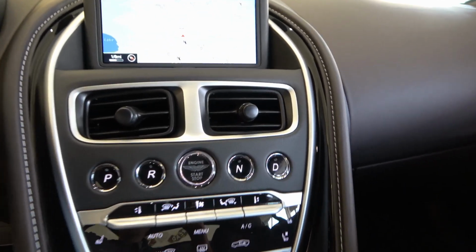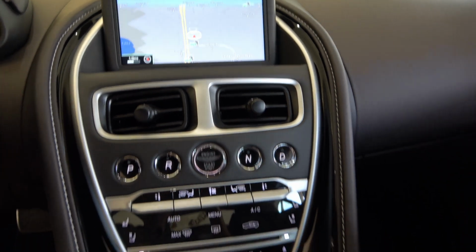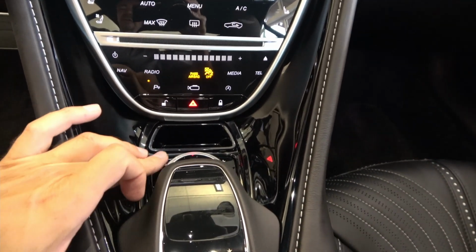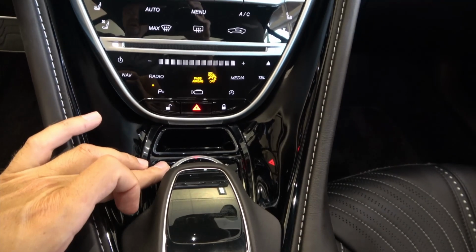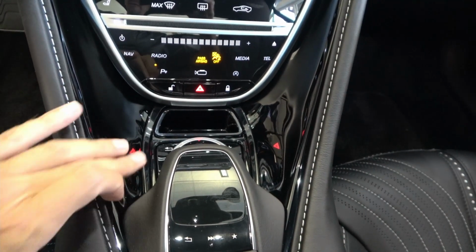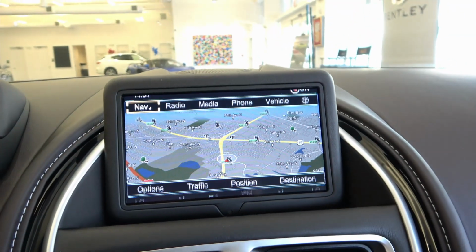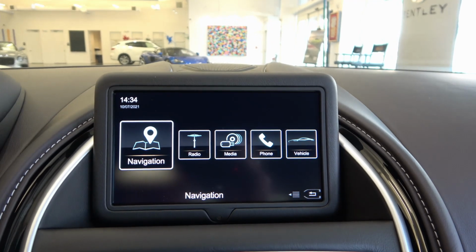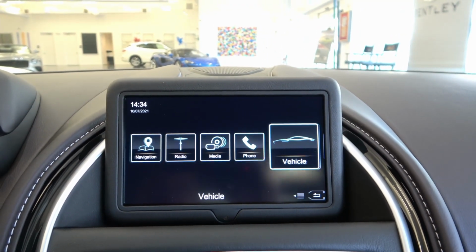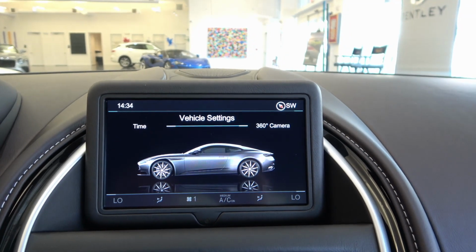So the way you control it, okay, is it a touchscreen? It's not a touchscreen, but you can control it basically through the little dial or twist right underneath this pad in the middle console. Okay, so you have the home button. This is definitely a Mercedes-Benz. This is your basic settings: navigation, radio, media, phone, vehicle settings. Let's check this out. Okay, beautiful DB11 right on the screen right here.